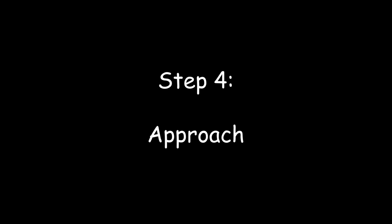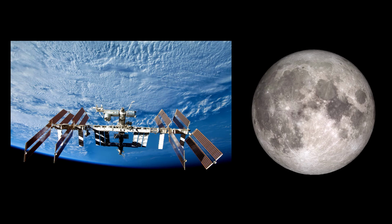Step 4. Once you've launched, approach the International Space Station. There are 2 main ways to approach the International Space Station. You can either go into a higher orbit or a lower orbit. Things in lower orbits orbit faster. Things in higher orbits orbit slower. That's why the International Space Station takes 90 minutes to orbit the Earth, while the Moon takes about a month. If you launch your craft into a lower orbit, it will catch up to the ISS eventually. If you launch your craft into a higher orbit, then the ISS will catch up with you.